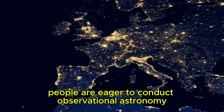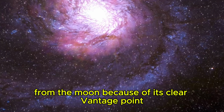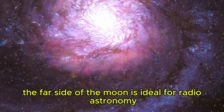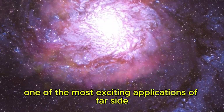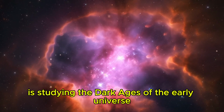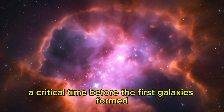People are eager to conduct observational astronomy from the moon because of its clear vantage point. Specifically, the far side of the moon is ideal for radio astronomy. One of the most exciting applications of far-side radio astronomy is studying the dark ages of the early universe, a critical time before the first galaxies formed.